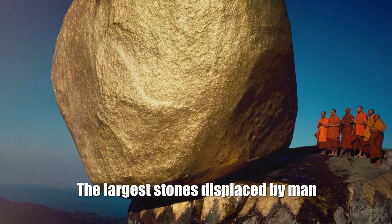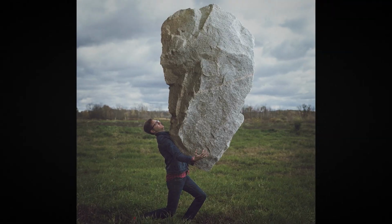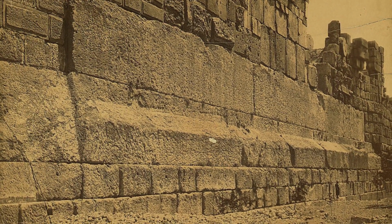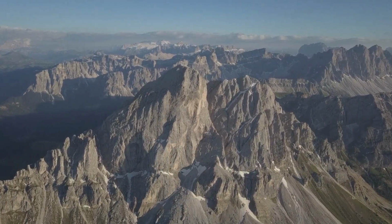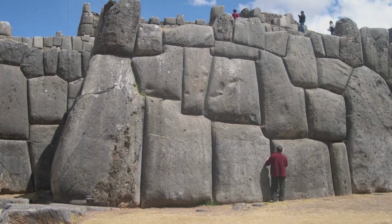The largest stones displaced by man. All over the world, we find massive cut stones, which weigh at times more than 1,000 tons. But how exactly did our distant ancestors move these stones to the right place? Did they only use the strength of their hands? Or perhaps, as some researchers suggest, our ancestors used some now lost technology?